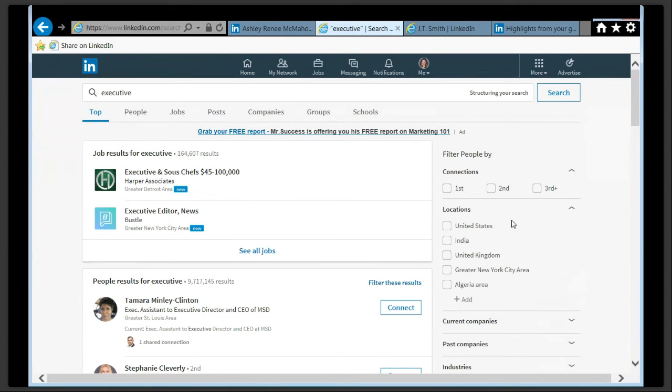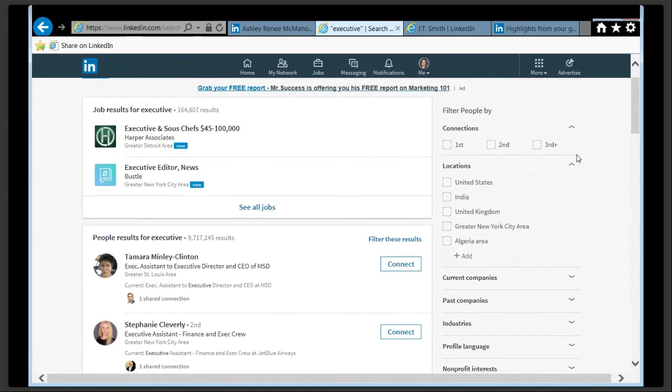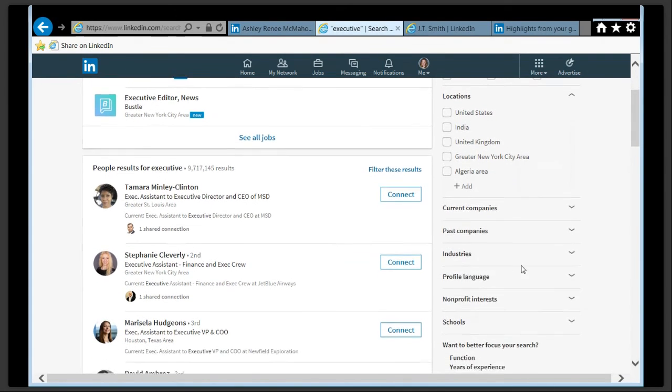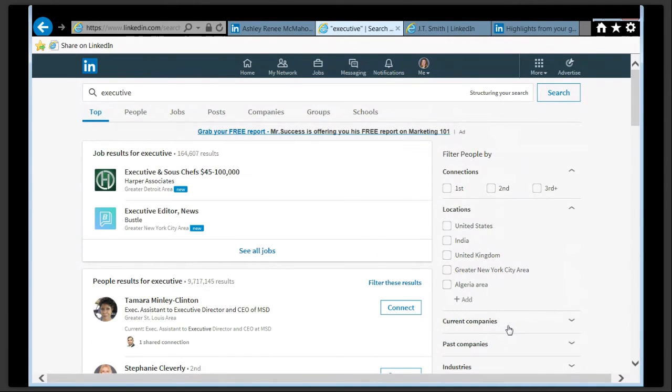Now, when we're here, the advanced search looks so much different than it was. And it is different, but it's still very similar. It's just a different way of looking at search. So you can still filter by first, second, or third degree connections. You can no longer search by zip code, but you can still search by location. You can search by current companies. You can filter by past companies. We have industries, profile language, all of that is still there. Nothing has changed.